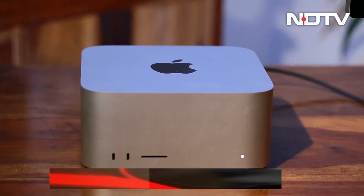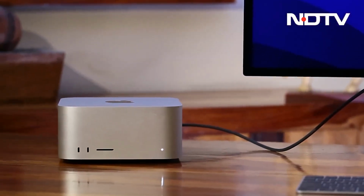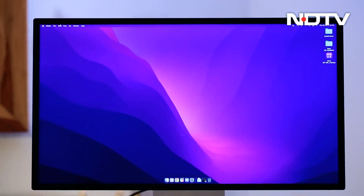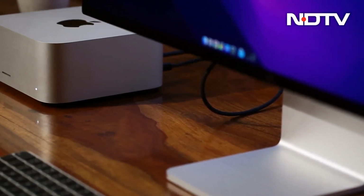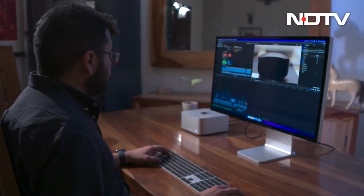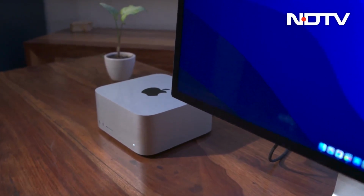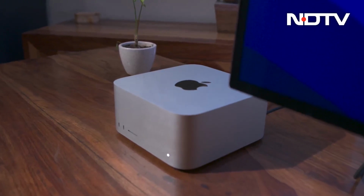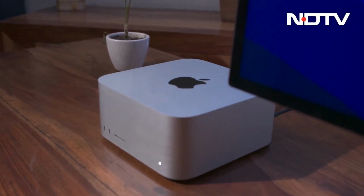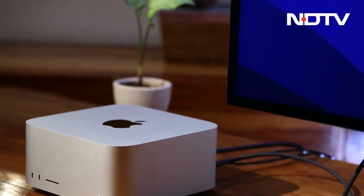We have got the lean, mean and surprisingly tiny machine in the house. This is the Mac Studio, Apple's latest offering for studios and creative production houses to take up the entire load of work they have to do. The one we're checking out today is the variant with the maxed out M1 Ultra, meaning it has an M1 Ultra processor with a 20-core CPU, 64-core GPU and 30-core Neural Engine. It has 128 GB of RAM and 2 TB of storage. And the power this entire package harnesses is far bigger than the size of it.